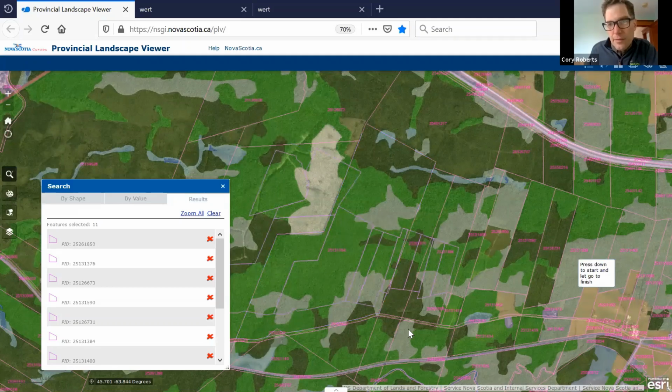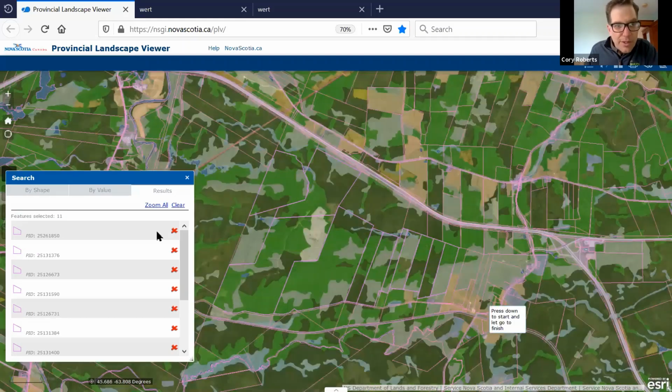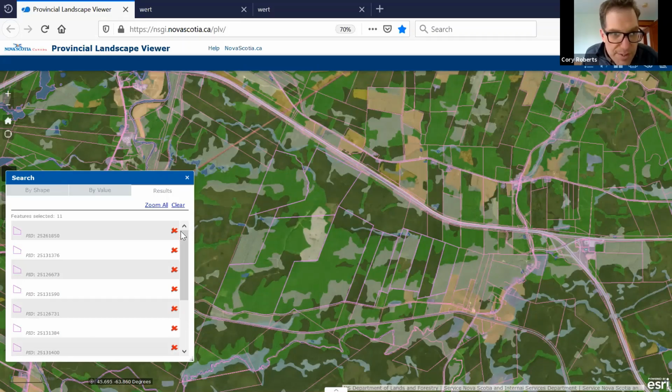It's kind of hard to see now. The highlighted properties are actually a slightly different pink color now, but you can see in my results tab all those properties that I just selected showed up. And if while reviewing them I decide that one is not relevant to what I'm looking at, I can delete it from my list. And so there we go. I can click on the individual properties and take a look at them.